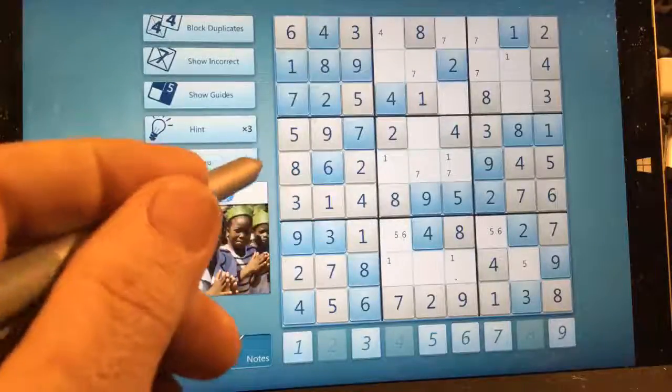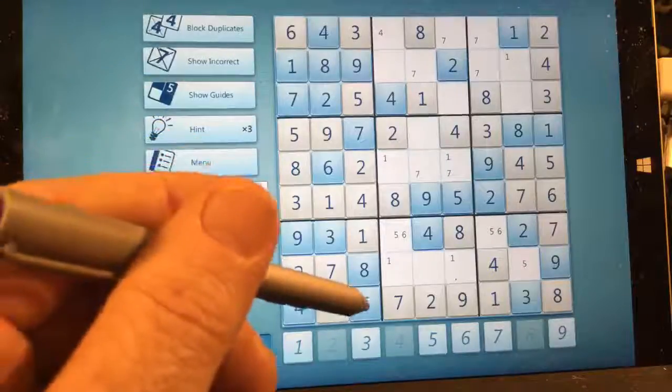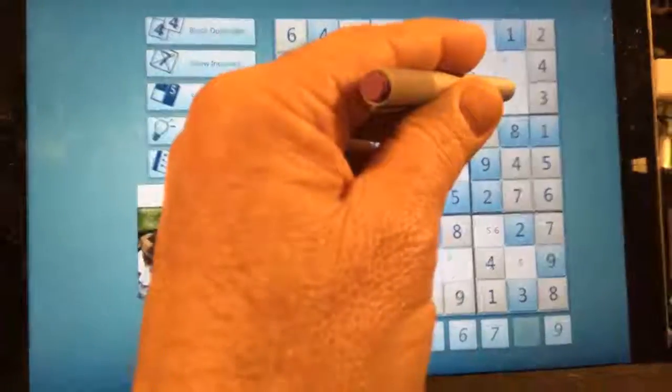All right. So let's see here. We're continuing with 5s. So the 5 top row of boxes, 5 cannot be here.